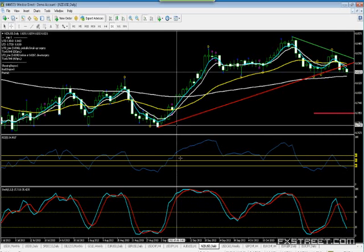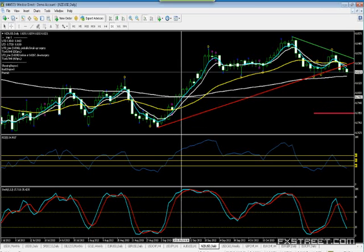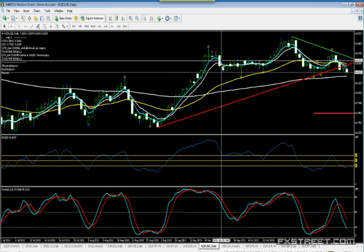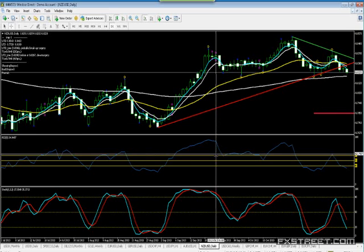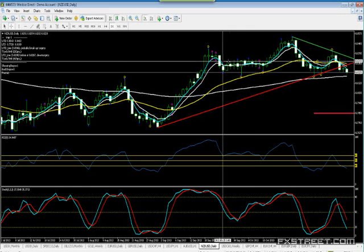Case in point, right here. The stochastic actually went into overbought territory at basically the beginning of a much, much broader move. And it stayed in overbought territory. Then it came down, gave a signal here, which could also be considered somewhat of a false indicator, and it broke higher.